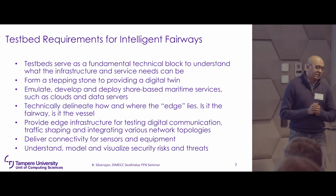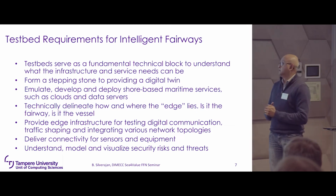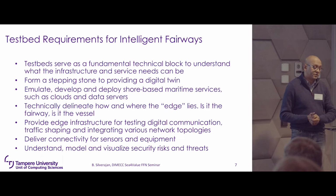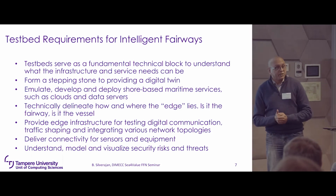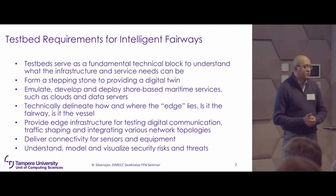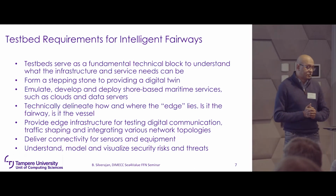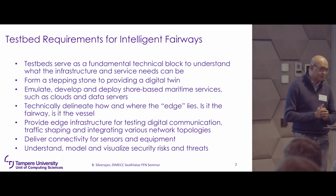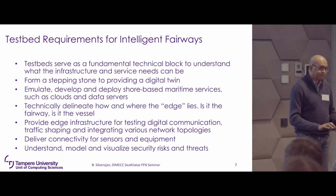So provisioning the edge infrastructure for testing, digital communications, traffic shaping, and the integration of various network topologies was very important. And finally, we were thinking about how we deliver connectivity to the sensors and equipment. We have to work with standards organizations to understand those things. And as you might have seen some of our colleagues talking about today, to understand, model, and also visualize cybersecurity risks and threats. And lately, we have also been working with the university to understand how safety and security can be incorporated here.